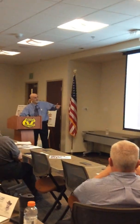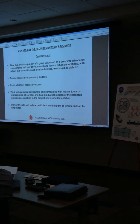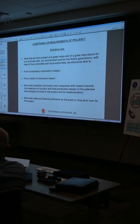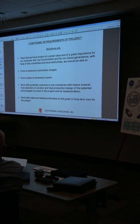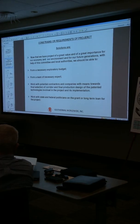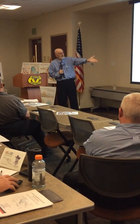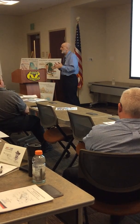The solution is, now that we have a project of great value and great importance for our economy, our environment and future generations, with the help of this committee and local authorities, we should be able to form a budget, form a team of necessary experts, and work with potential contractors and companies with means toward final selection and finding the right corridor. I believe that Temecula would be better than Freeway 8, although I'm not against Sea of Cortez also, a little bit risky, again another country issue, but I would do it at this time. And then work with state and federal politicians on a grant or a long-term loan for this project.